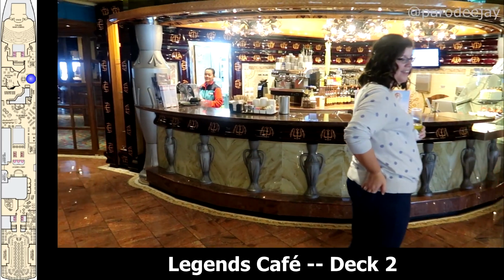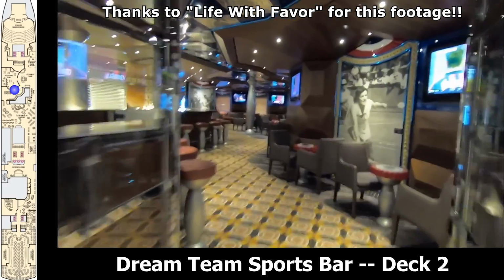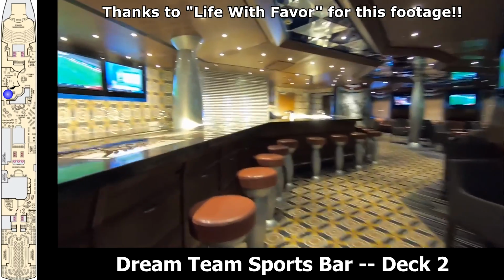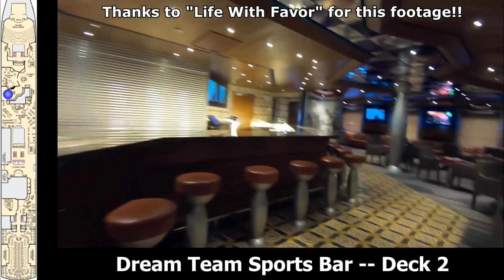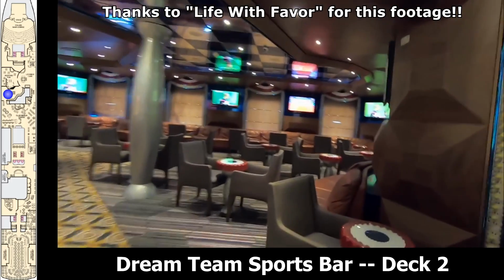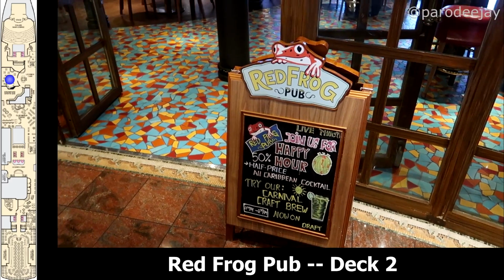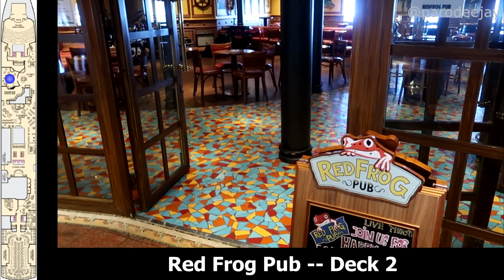that. You can see the actual cafe, and just off of this is the entrance to the sports bar. We didn't actually make it into the sports bar, but thanks so much to Favor and Rob from Life with Favor for providing us a little footage of their walk around inside the Dream Team sports bar. And then next to that is the Red Frog Pub.